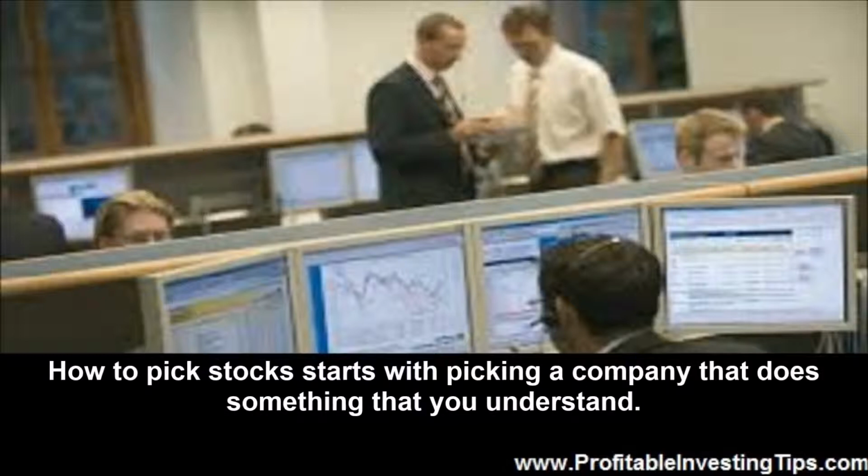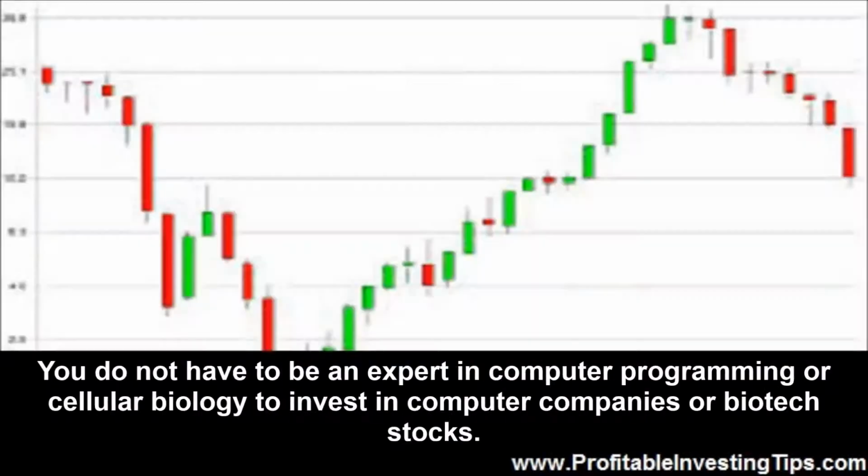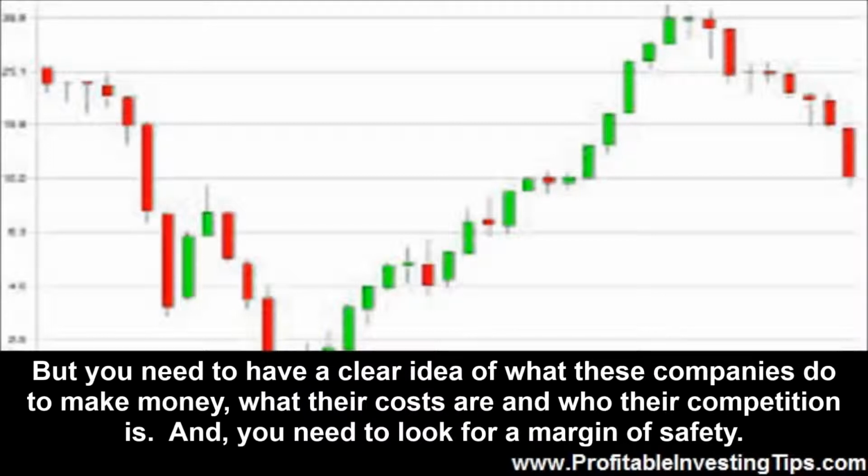How to pick stocks starts with picking a company that does something that you understand. You do not have to be an expert in computer programming or cellular biology to invest in computer companies or biotech stocks. But you need to have a clear idea of what these companies do to make money, what their costs are, and who their competition is.